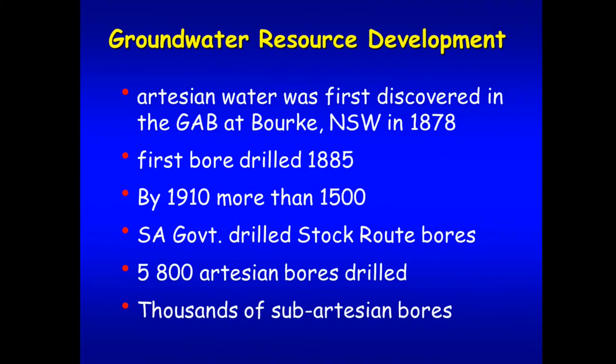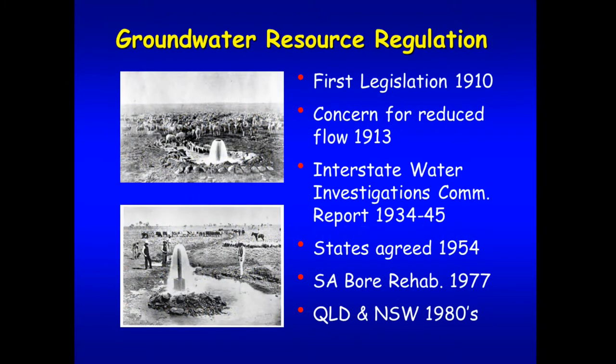There have been about 5,800 artesian bores drilled in the basin now, and thousands of sub-artesian bores as well. In other words, bores around the edges don't come to the surface, but about 5,800 bores have been drilled in the basin. The first legislation came because of all of these bores that were drilled. Part of those 5,800 were drilled later, but all the initial bores were just drilled in the ground, the water let flow out of the ground, and it looked basically like those pictures.